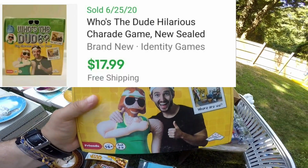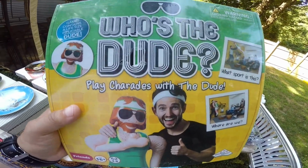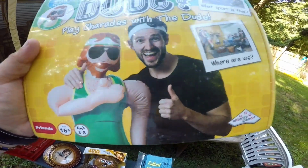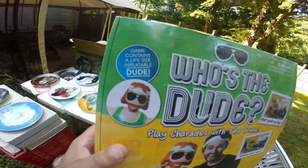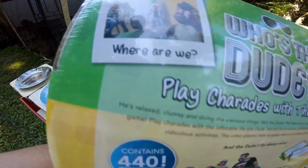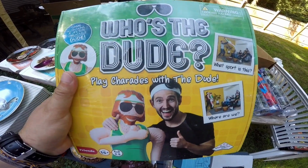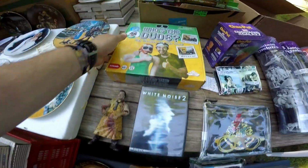This game right here, Who's the Dude? I just grabbed it because it was brand new. Didn't really know comps. I think it's like $17 with free shipping on Chewy. It's play charades with the dude, and the dude is a blow up guy, like a pool float. They're having so much fun with the dude. Look, they're chilling with the dude, like they hang out with him. I thought this was just weird, so I grabbed it, and it's gonna sell, and it contains an inflatable life-size dude.